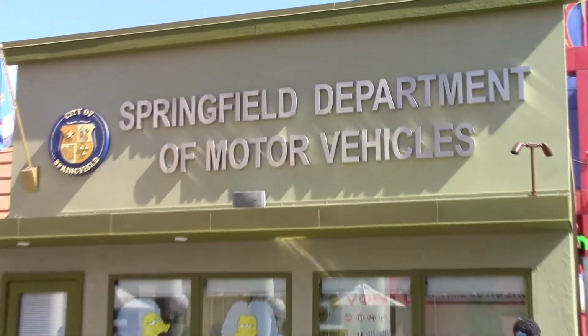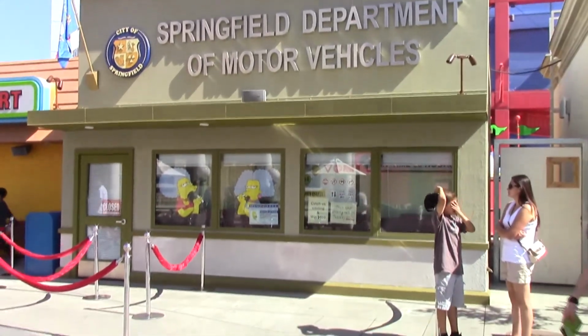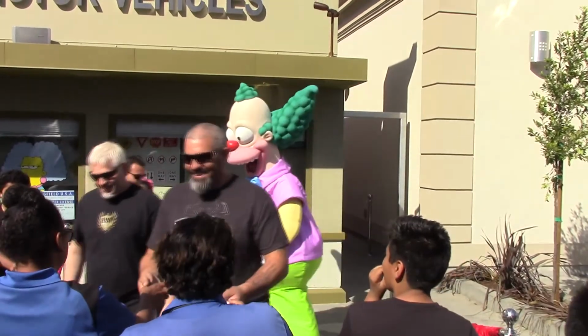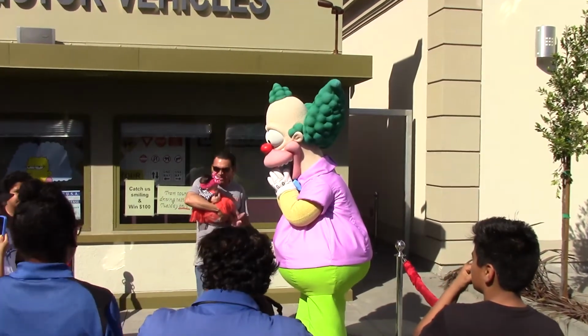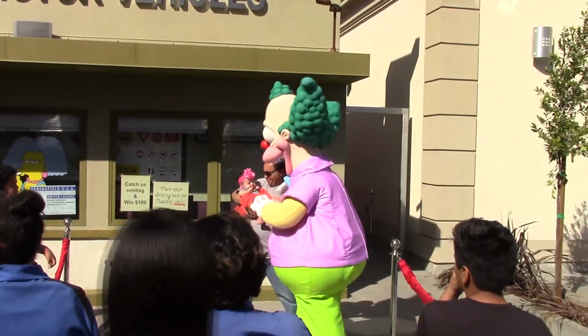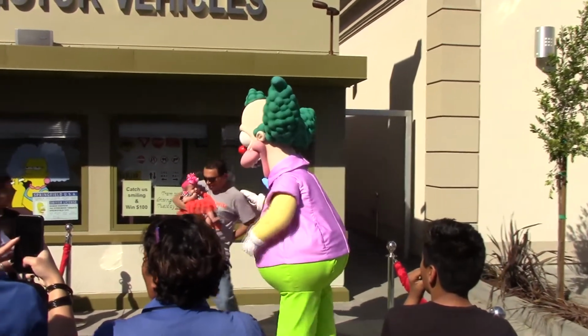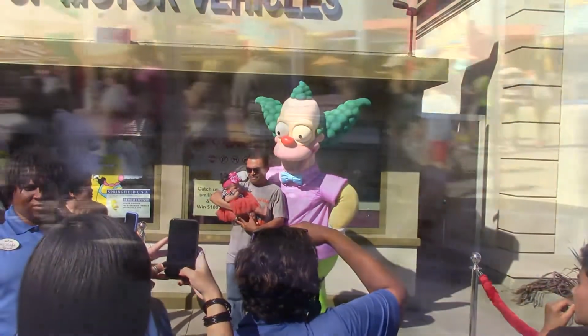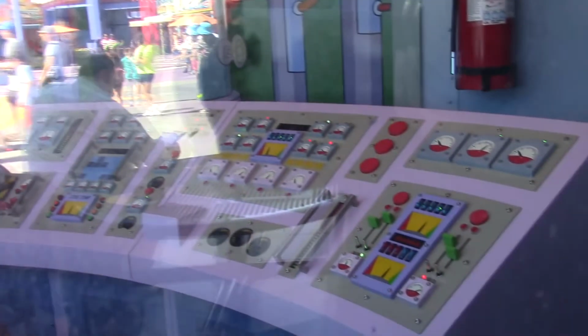Anyway, this is just a look at everything here. And they do meet and greets here. Sometimes they also have Sideshow Bob come out. They are tall. If you just look at this compared to the man just standing right there. I mean, Sideshow Bob is even taller than this. And they also have the power plant, which also has a little effect associated with it.